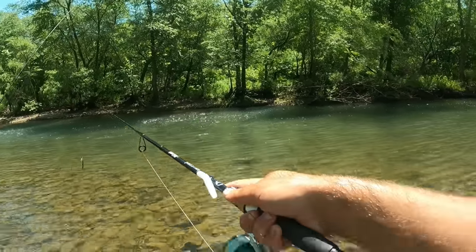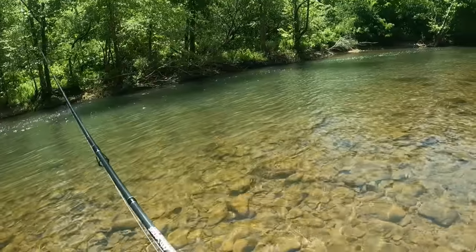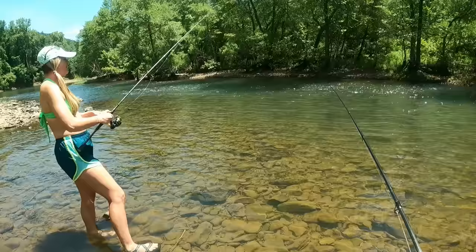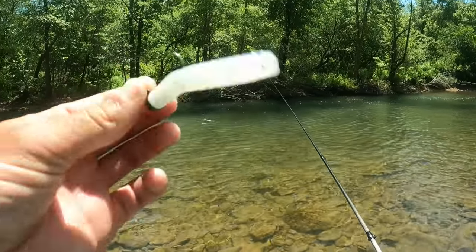We got this nice little riffle right here. It doesn't look super deep, but there's probably some smallmouth or some spotted bass or largemouth or something. Jay's starting off by ripping the jerk bait. I'm actually going to start off by throwing this little Ned rig.